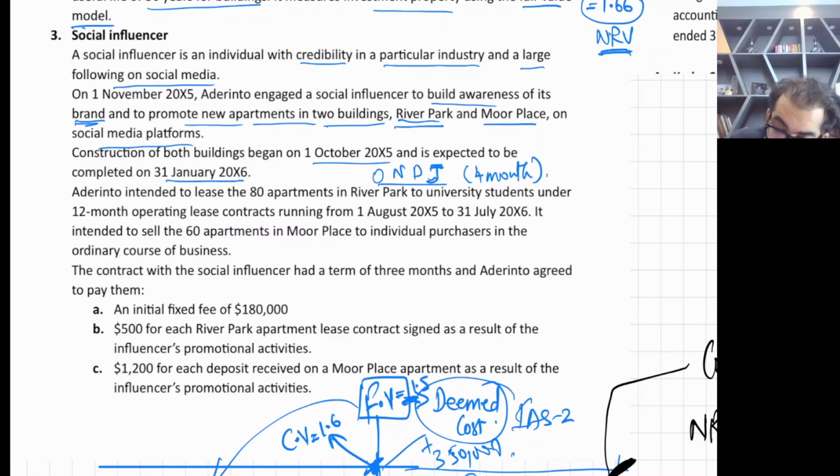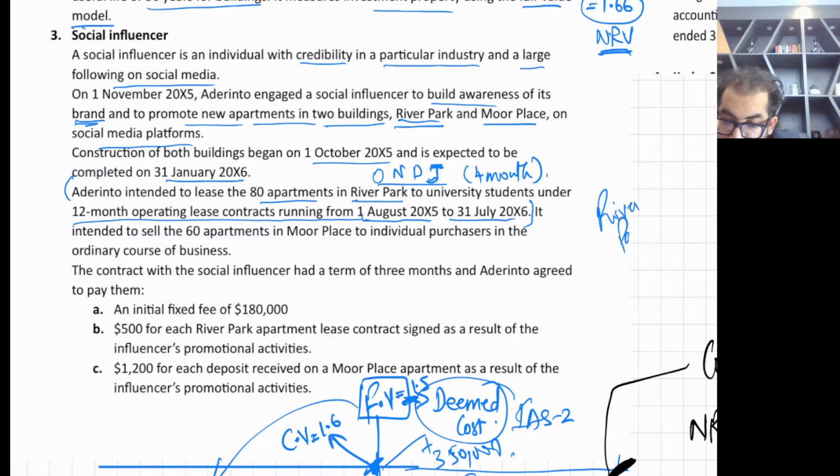Aderinto intended to lease the 80 apartments in River Park to university students under a 12 month operating lease contract running from 1st August X5 to 31st July X6. Very simple: River Park apartments we will give on rent for 12 months.